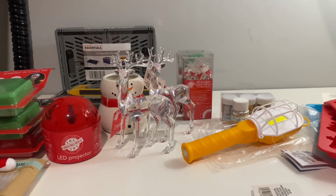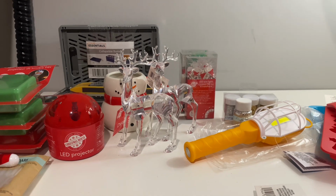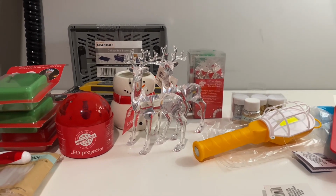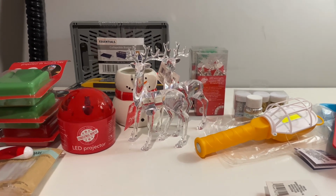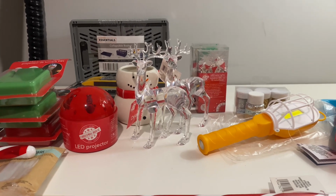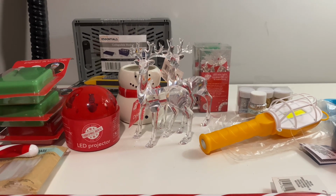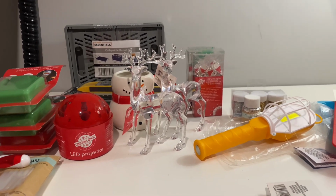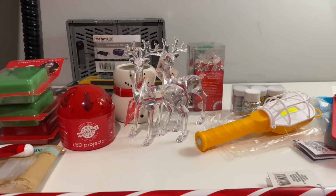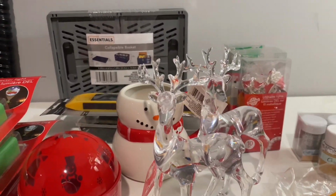But I know this is not a Dollar General haul, but y'all, check out Dollar General too. If you have a Dollar General, check them out too. Their items are 25 cents less than what Dollar Tree is. And they have some nice Christmas items. I'm just waiting on theirs to go on sale. Some of them they'll go on sale, hopefully this year, 50% off. But back to Dollar Tree. This right here, y'all, is everything that I purchased at the Dollar Tree.